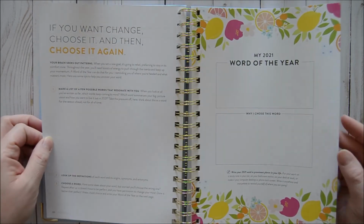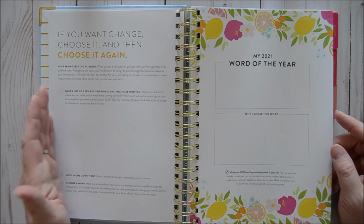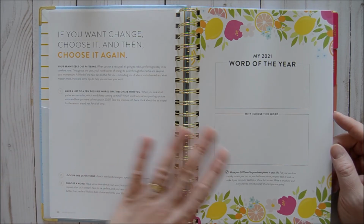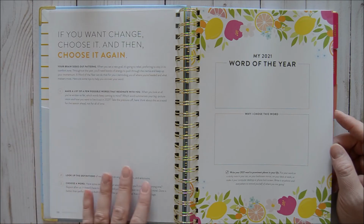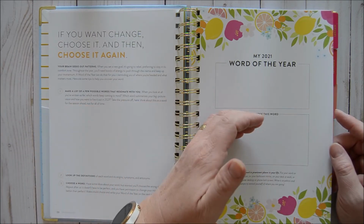So now we go into the concept of the word of the year. Another excellent change by the Cultivate team to have this word of the year come after the goal setting, after the vision boarding, because now you have an overall picture of where you want to be, and you can fine tune that down to a focus word.